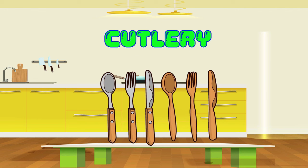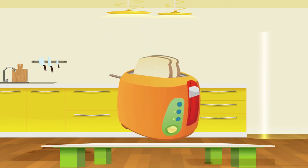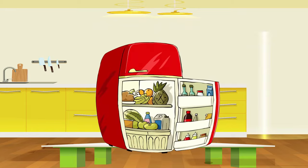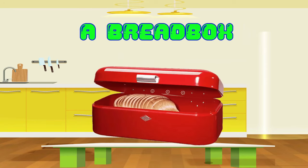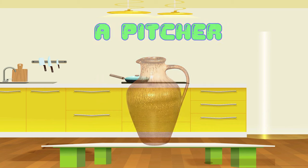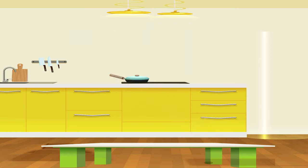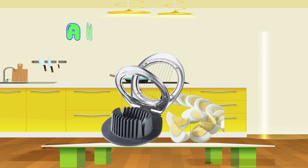Cutlery. Turtle. A toaster. A microwave oven. A refrigerator. A bread box. A pitcher. A blender. A rolling pin. A strainer. An egg slicer.